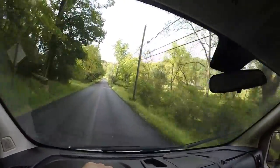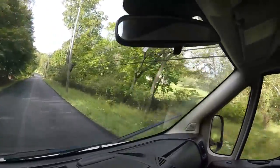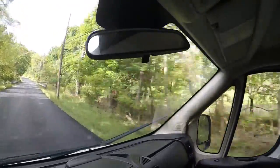Heading off to a consignment auction right now. Wow, it's a really nice house over there. You can't really see it because of all the trees and foliage.